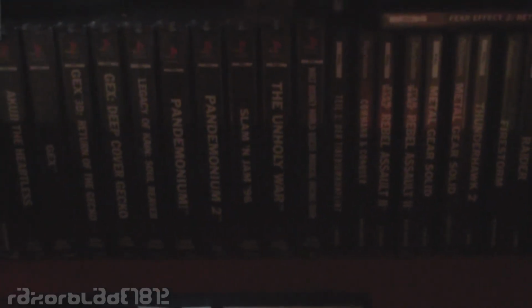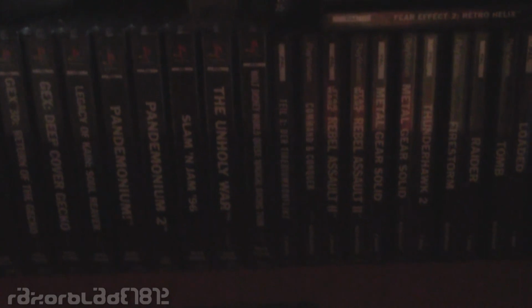Games such as Pandemonium and Gex were some of my favorite games from the company, and I love them. They were favorites from my childhood, and I played them to death. These are all the double case games that have a platinum release, except for this game here. I still need to find the first game. I haven't gotten around to finding it yet.